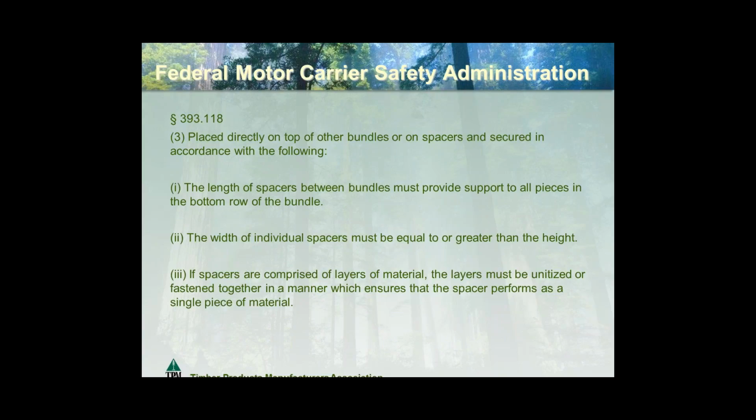So basically, you place bundles directly on top of other bundles or spacers, required in accordance with the following. The length of spacer between bundles must provide support to all pieces in the bottom row of the bundle, and the width of individual spacers must be equal to or greater than the height. Spacers are comprised of layers of material. The layers must be the same size, fastened together in a manner which ensures the spacer performs as a single piece of material.